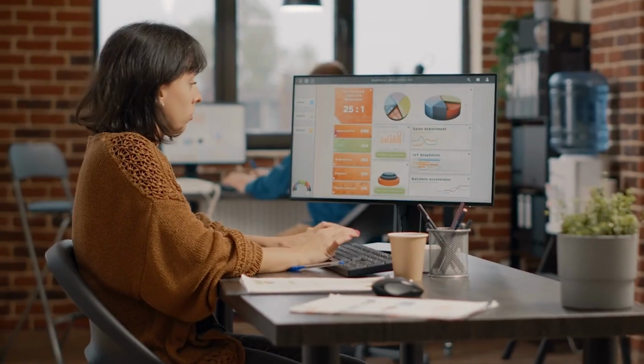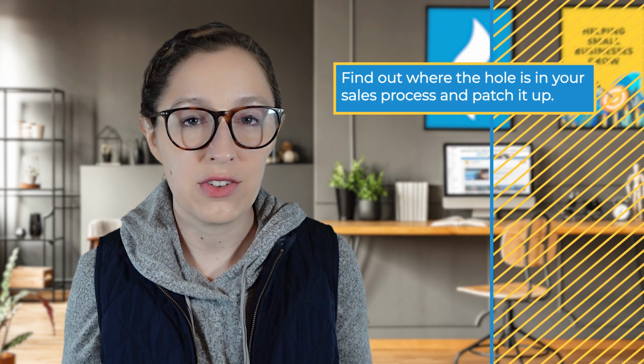Are you not finding qualified prospects? Are you failing to overcome objections in your presentation? Are you not following up with them enough? Find out where the hole is in your sales process and patch it up. Because if you're following all these steps correctly with effort, then you should absolutely be closing leads.